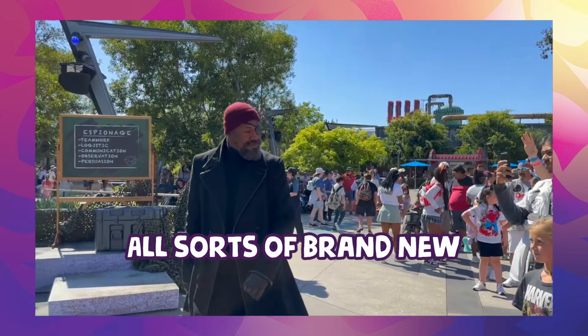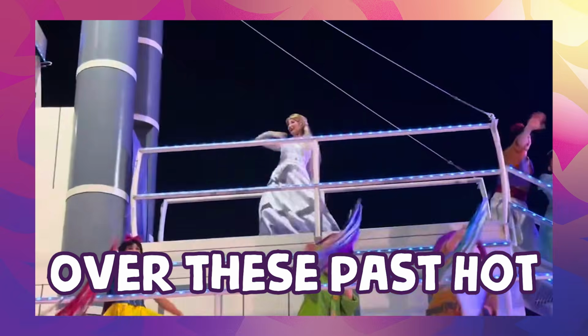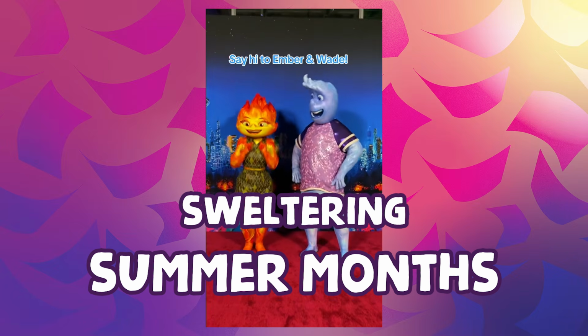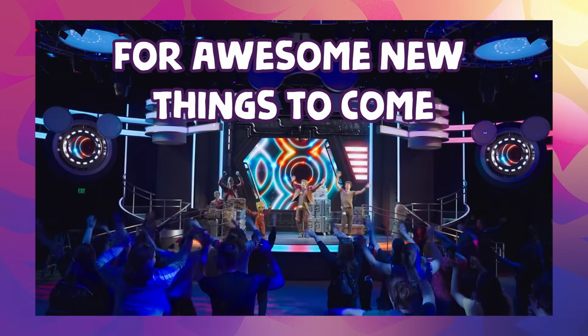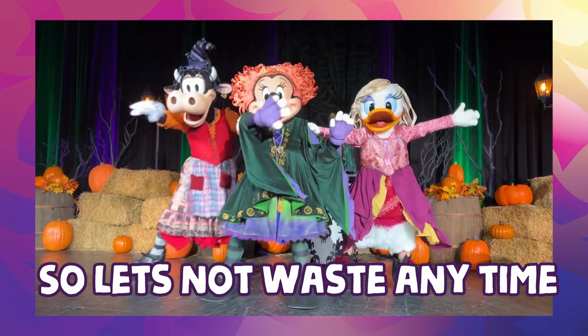Breaking costume news. All sorts of brand new Disney park costume looks have debuted over these past hot, sweltering summer months, with lots of great teasers for awesome new things to come. Plenty of stuff you probably missed. So let's not waste any time. We've got dozens of new costume news stories to look at.